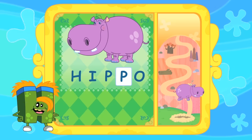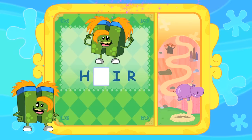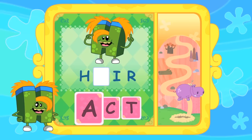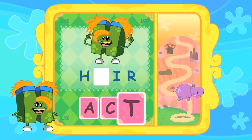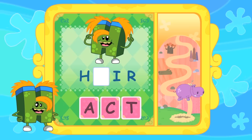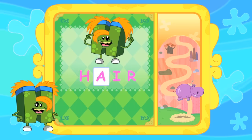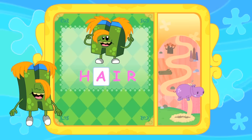Now for the final puzzle. Are you ready? Which letter do you think we should put into the box? Is it the letter A, C, or maybe it's T? You're right again! The letter we should put into the box is A. Hair. H-A-I-R. Hair.